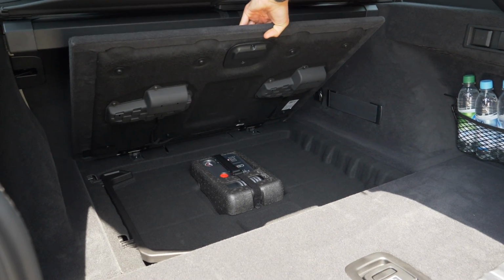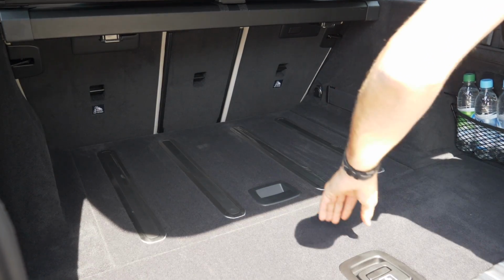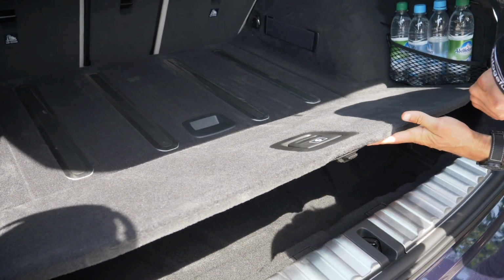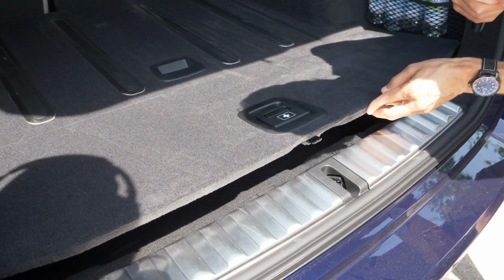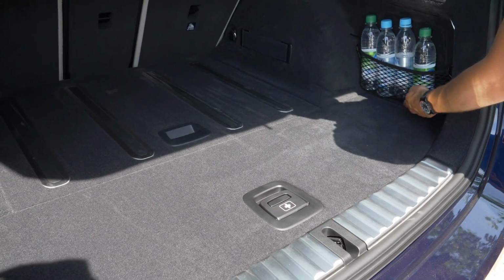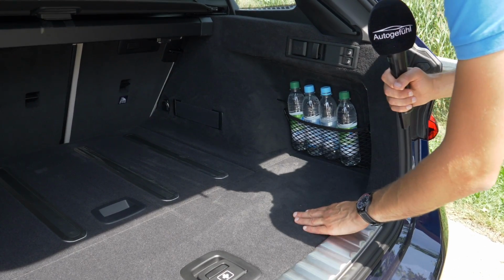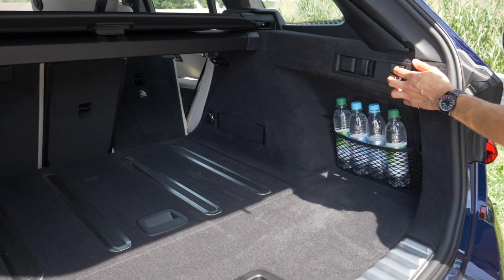This one you can lift up for some more space, and the tire repair kit, this one here in the front. Oh, I got some bottles right and left at the moment. It's just a little bit more space underneath, so that's the reason here. Those ones are blocking, but those nets are also quite practical. And then you can release the seats right there.